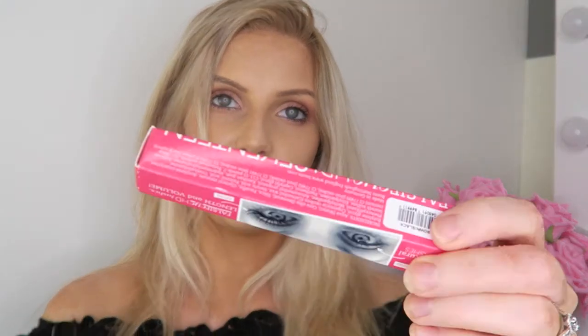The next one is brilliant. I would say this is probably one of my favourite mascaras. Now this one's by 17. The packaging looks like this, just so you know if you want to buy it. It's called False Eye HD mascara. Now this one is still in the box because I chose brown instead of black.